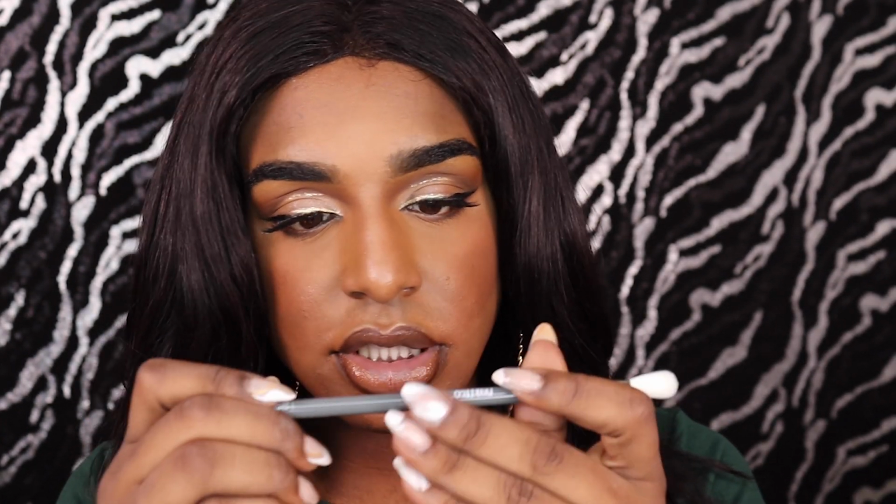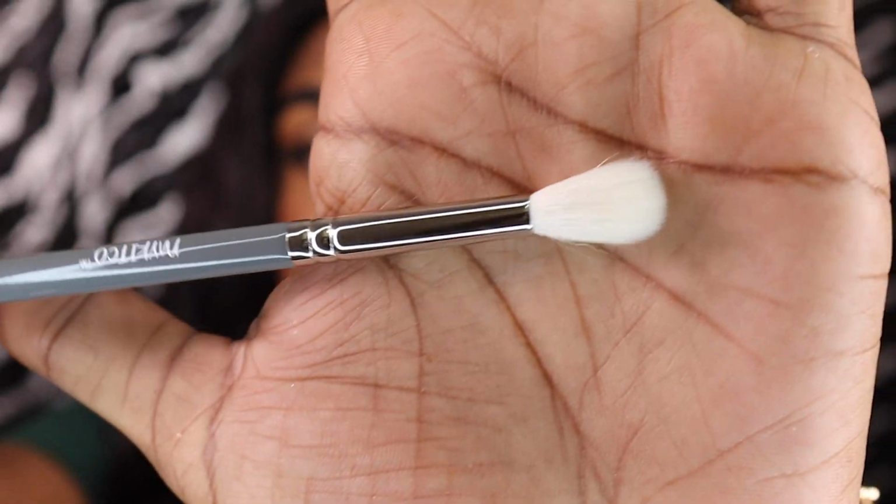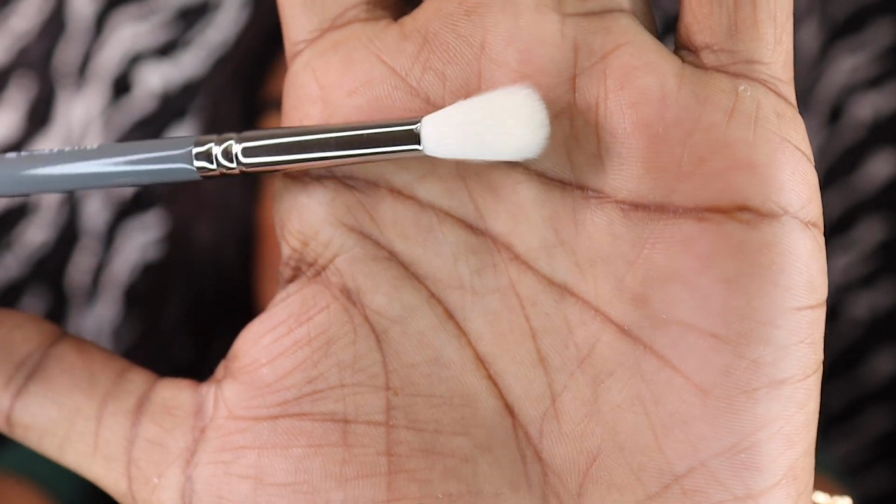So next is the 1.29, my sheer blender. Oh my god. This is gonna be perfect for after I do the cream application to just blend it out and make it super, super fluffy. Just like what I'm about to do right now. Oh my god, my wig is sliding out because I'm so excited.